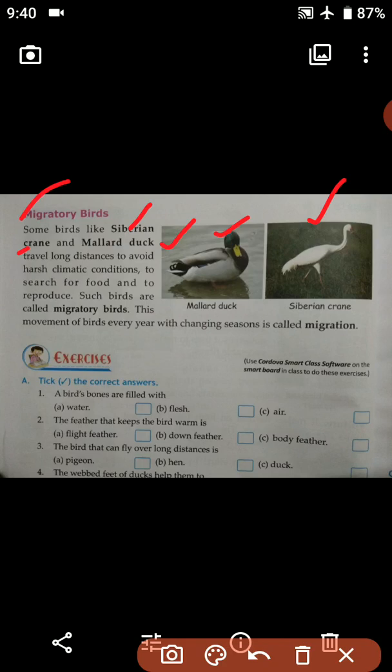And also to reproduce. So students, they also travel from one place to another in order to reproduce, to give birth to their young ones. So they basically move for three reasons, that is to avoid the harsh climatic condition, number 2 in search of food, and number 3 to reproduce. So such birds are called the migratory birds. Okay students, so this movement of birds every year with changing season is called migration.